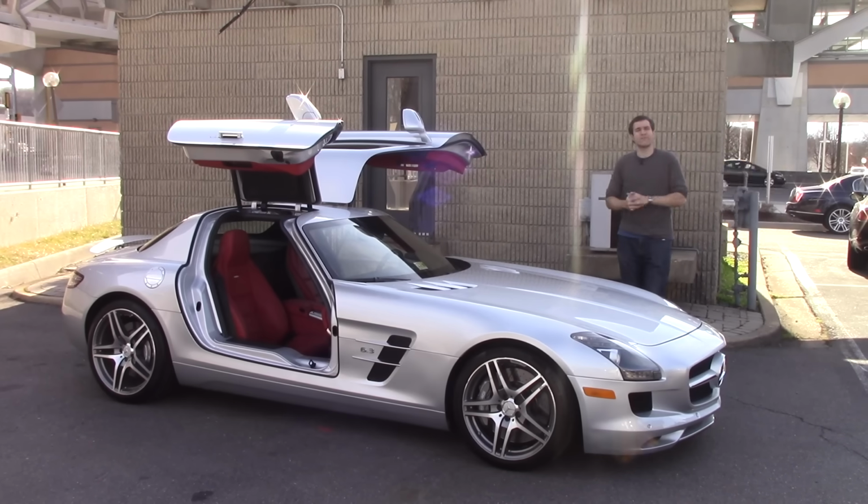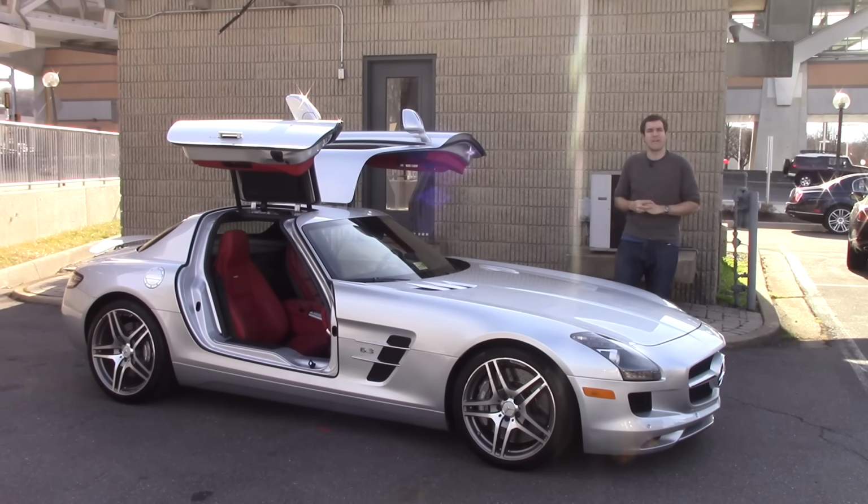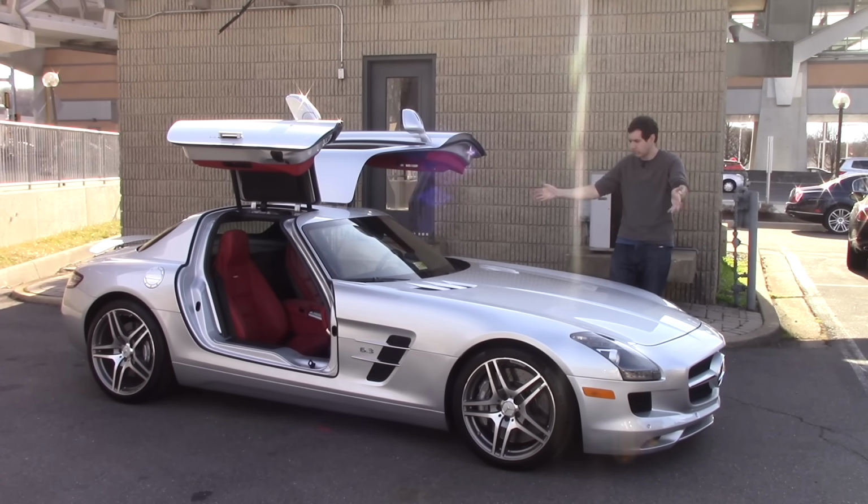This is a 2011 Mercedes SLS AMG. Now, back when the SLS was new in 2011, the starting price was $185,000, including shipping. Today, the average asking price for a used 2011 SLS AMG on AutoTrader, like this one, is $184,000. Now, this surprises me because most used Mercedes models lose value faster than a used mattress. So, how has this one stayed so valuable?